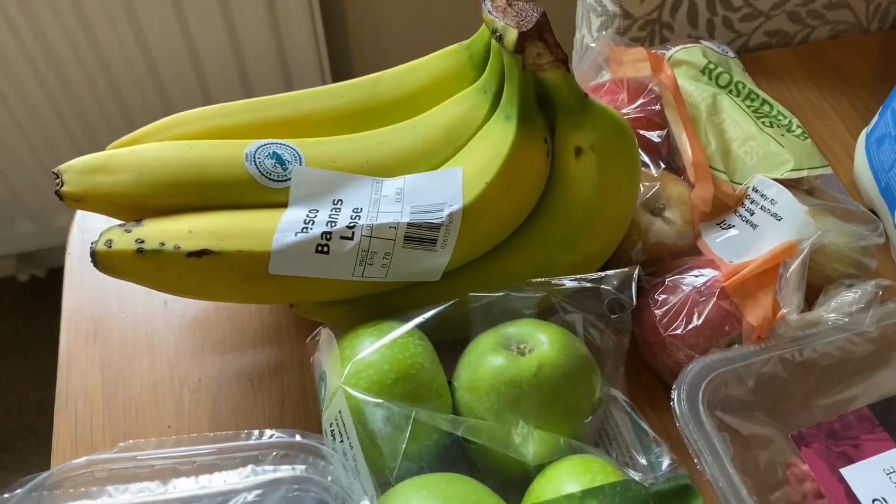So you can probably gauge kind of how much it would have been if I hadn't got all of the extra bits for dinners and cakes and stuff anyway. But yeah, I will show you what I've got and then I will put the price on the screen at the end for you, and then as always share with you the meal plan.